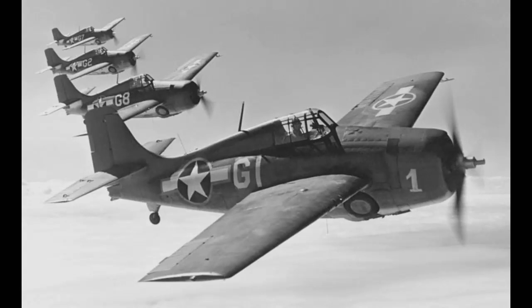Let's look at the physics of this failure. Why is the obsolete plane beating the modern plane? It comes down to wing loading. This is the ratio of the plane's weight to the surface area of its wings. The F4F Wildcat has a wing loading of roughly 26 pounds per square foot. It is heavy. It needs speed to stay in the air. The P-36 Hawk has a wing loading of only 23 pounds per square foot.